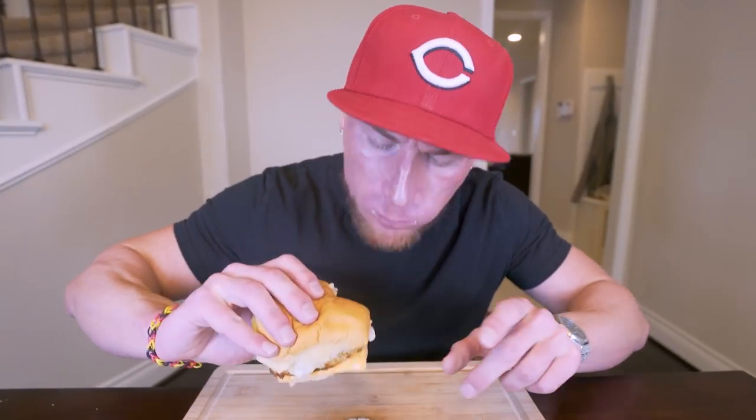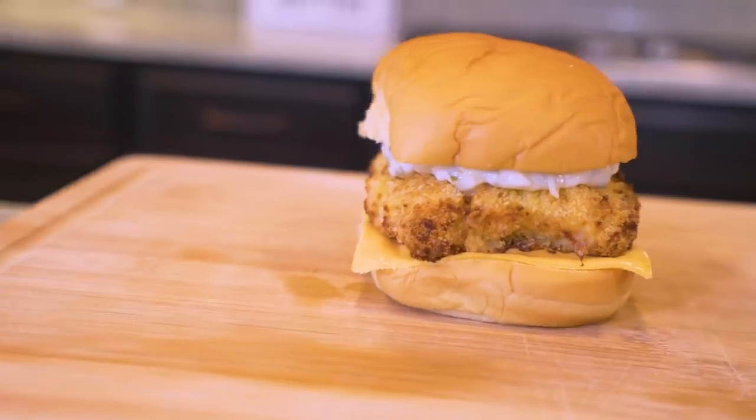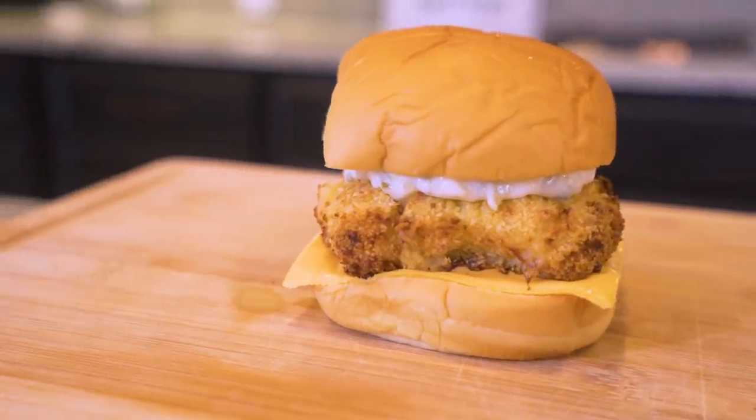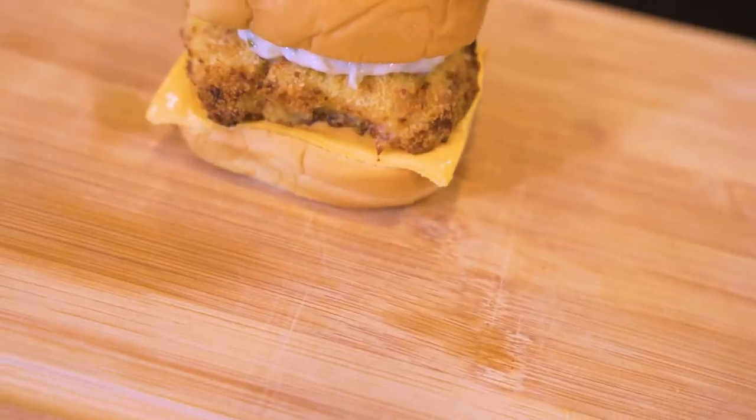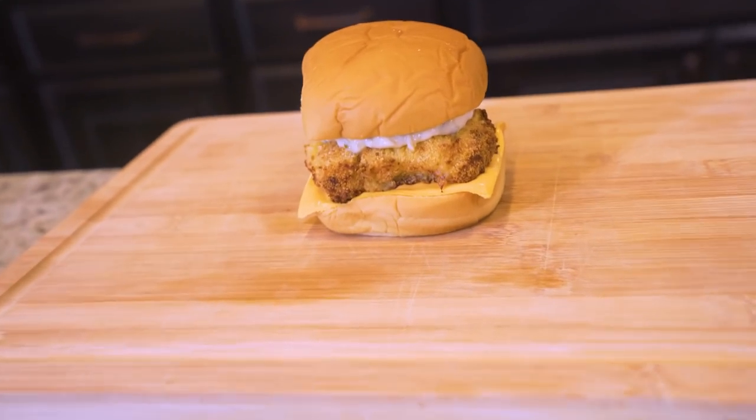So today we're taking on one of the most infamous sandwiches in the entire world. Yes, we are gonna make an anabolic Filet-O-Fish sandwich. Not only do I guarantee that this tastes better than what you would actually get from McDonald's, the fact that it's loaded down with protein and will still fit into your diet is just icing on the anabolic cake.